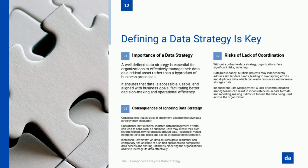Inconsistent results. Without a unified framework, every team might interpret data differently, leading to conflicting insights and poor decisions. Missed breakthroughs. The absence of structure means you're not connecting the dots. Those insights that could revolutionize your business, they're hidden in the chaos. Let's be clear, ignoring a data strategy is like attempting Fermat's theorem with no game plan. The consequences are real and damaging.